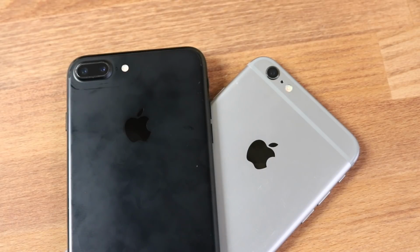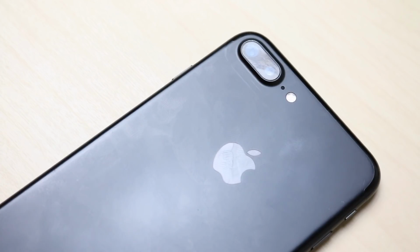I will definitely say the battery life is better on the 7 Plus, but it is kind of subjective. I've seen a lot of other things, but on iOS 12 specifically, I think I've gotten better battery life on my 7 Plus, and standby time is better on the 7 Plus than on the 6S Plus. But it also depends on the battery size you have left in the battery health.